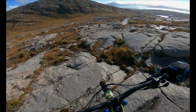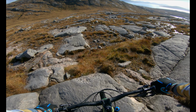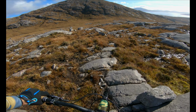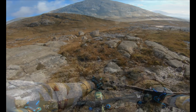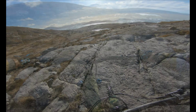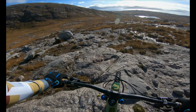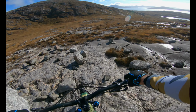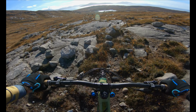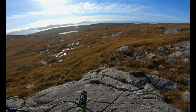Judging by the amount of times I've been looking at these things online, there should be a little river somewhere. And that will indicate the end of the slabs. I can see it there. I can see the river. I can see a little bit of the bottom of the hill. Whether I can get there. There's another thing. Well, that's the main descent taken care of.